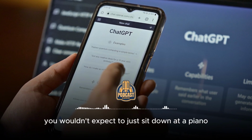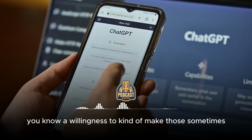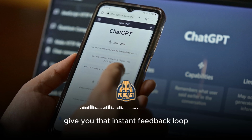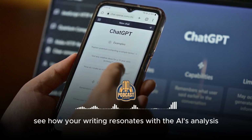You wouldn't expect to just sit down at a piano and suddenly be playing Mozart flawlessly. Right. It takes practice and feedback and a willingness to make those sometimes embarrassing mistakes along the way. Exactly. And that's actually where AI writing tools can be super helpful. They give you that instant feedback loop. You can experiment with different phrasing, try out different arguments, see how your writing resonates with the AI's analysis.